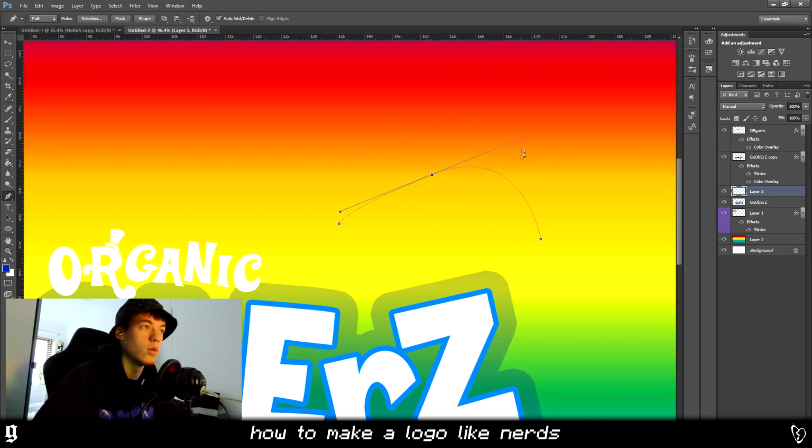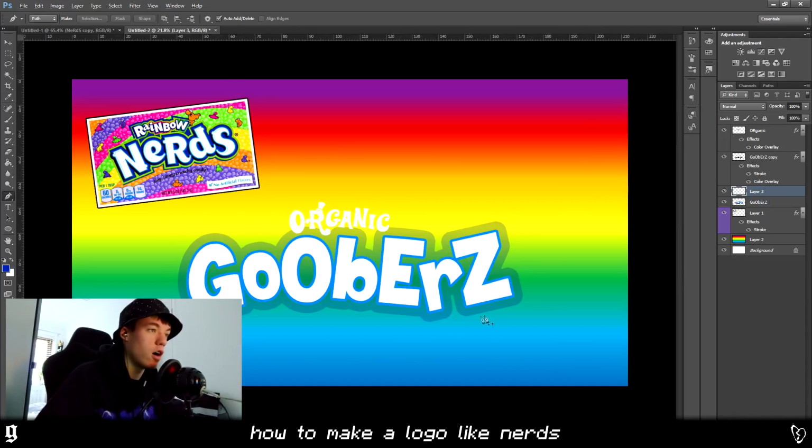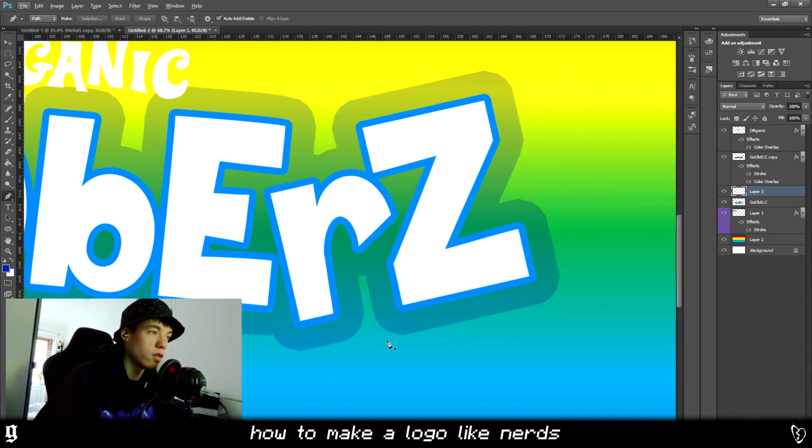You have loads of flexibility with the pen tool. You could make it really extreme by pulling it out really far and then clicking somewhere, and it's going to be trying to do this crazy direction for you. So it's just getting comfortable with the pen tool by messing around. I'll show you how I do it on this, for example.